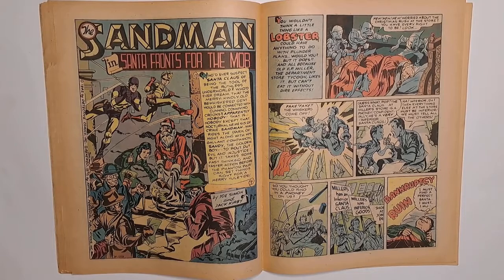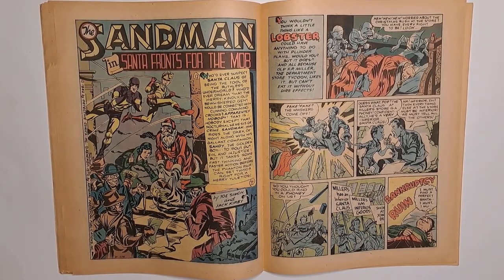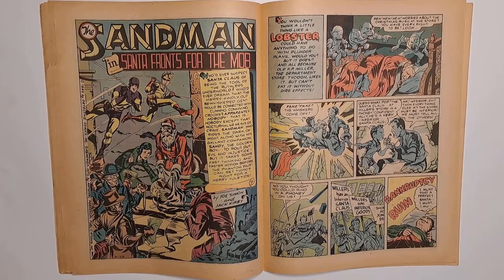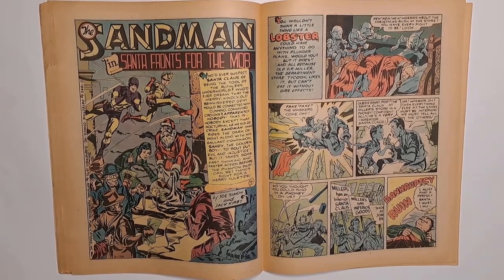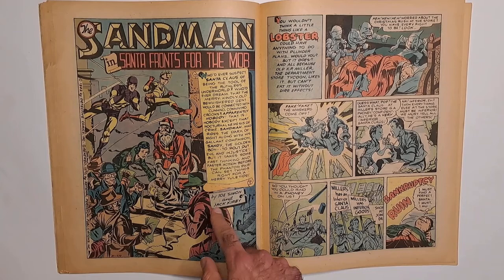Sandman. Now this is interesting because it's from 1943. Adventure Comics number 82. Santa Fronts for the Mob. That's what it's called. And this was written by Jack Kirby and penciled by Jack Kirby, and inked by Joe Simon. And here it says by Joe Simon and Jack Kirby.